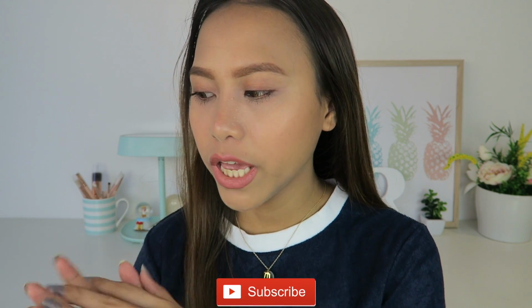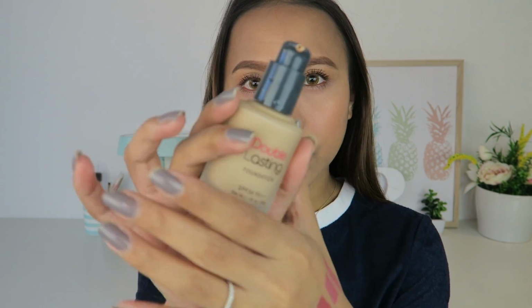Today, I will be doing a first impression review of the Etude House Double Lasting Foundation. I got mine from stylekorean.com. I am not sure how many shades they have. Let me check. Meron silang 8 shades and I got the shade Amber kasi ito yung pinaka-dark.